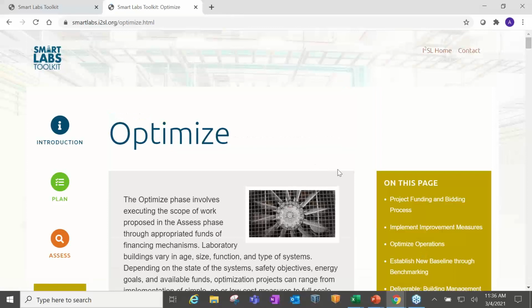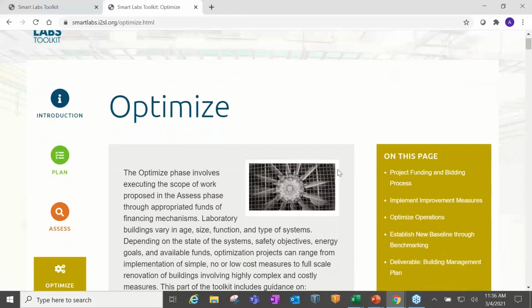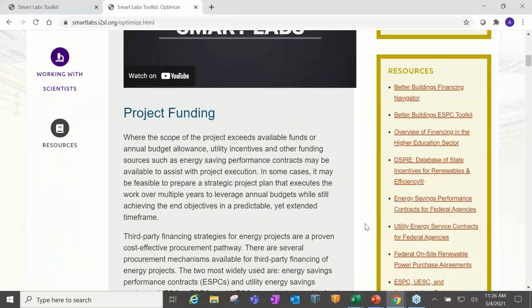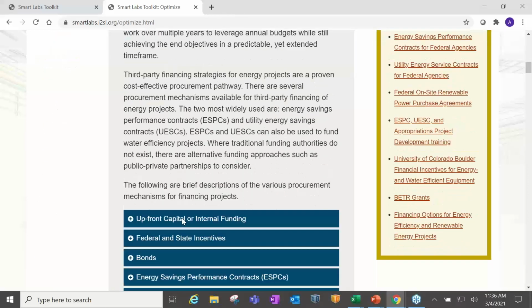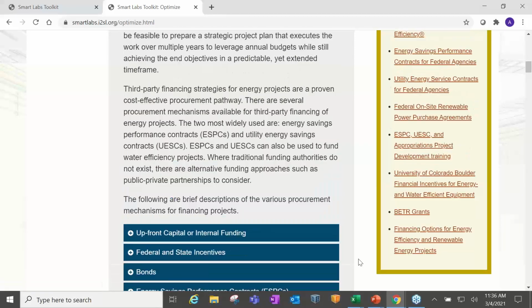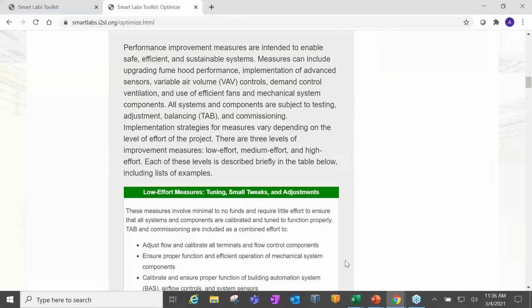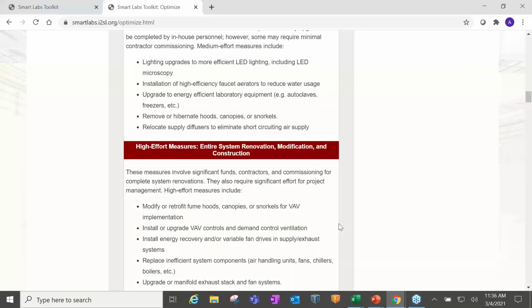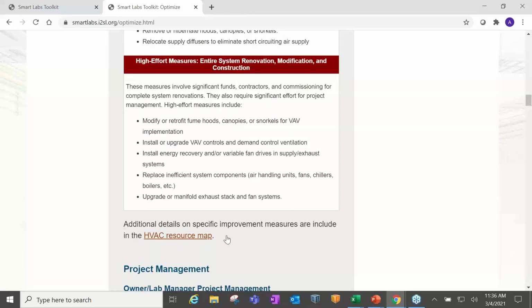So clicking to the next page here, this page really goes into how to fund these improvement measures. So there's project funding, resources, and more details on those here, as well as we have the HVAC resource map, which is included in this improvement measures of how to implement them. And there's kind of 3 stages of measures: low, medium, and high efforts. We recommend starting with low efforts to get those easy wins and start showing that the Smart Labs program is getting the savings that you want it to.